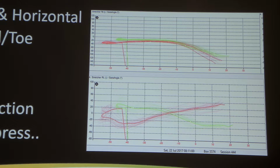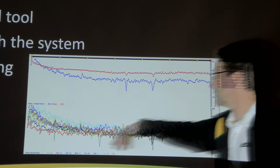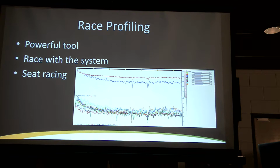And the other thing you can use it for is race profiling. Again, I'm not saying you go and compare power. So this is an 8. This is the power that they produced throughout the entire 2,000 metre race, stroke by stroke. Okay? I'm not saying you go and say 2 seat, you're doing what 7 seat is doing. They're probably completely different animals. But we can actually look at what they're contributing in terms of their own capacity through the race.